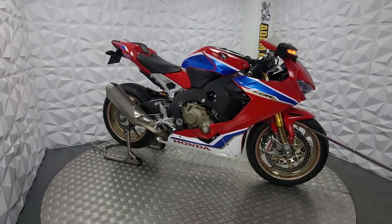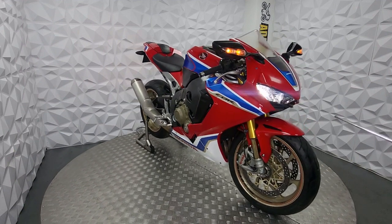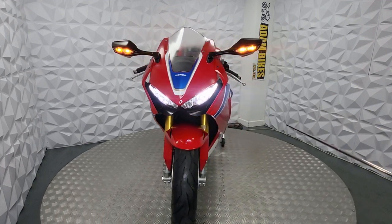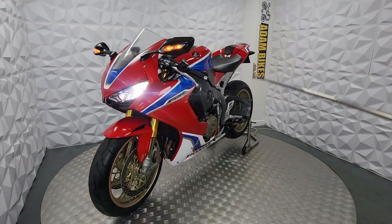We're still waiting for the printout of the service history. It's all done by Honda Guildford, I was told. I'm still waiting for the papers to arrive for the previous owner to send it to us. But for now, we have a V5 and one key.